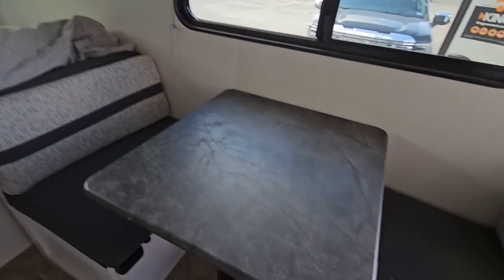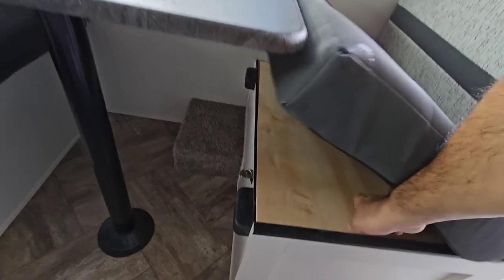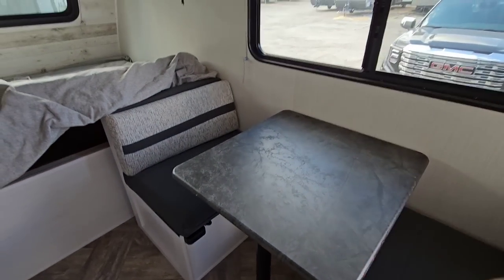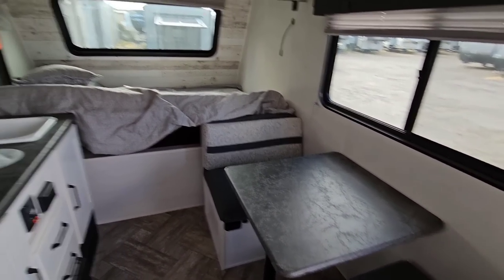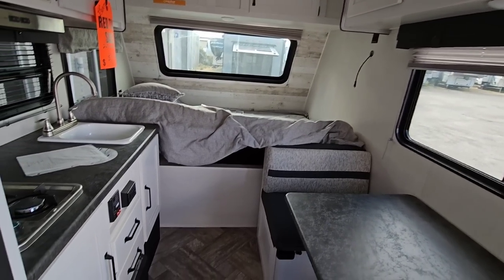I like it. And I'm sure you're gonna have storage under the seats, which you do. So you got storage under there on both of them. And again, this can turn into another sleeping area. So if it's a couple with a child, they can easily put their child here and they can sleep there. Very cool.